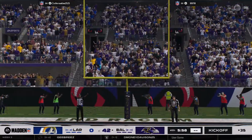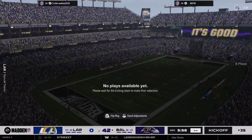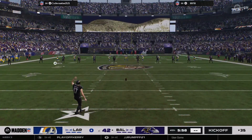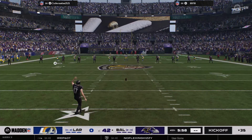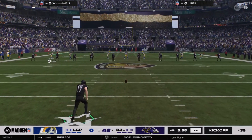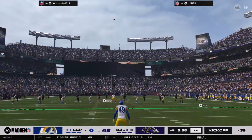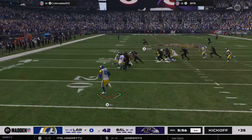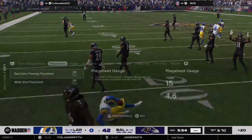Extra point from Aubrey is up and good. And the Ravens continue piling onto this lead. Aubrey now to kick this one away. Return starts at the 3. Only manages to get this back to the 20 before he's taken down.